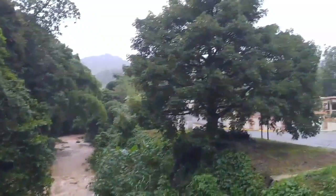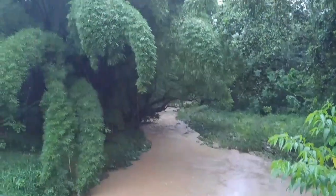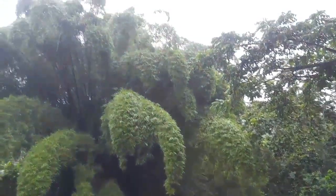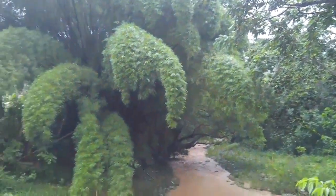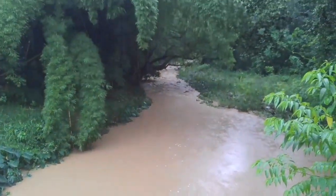And that's the Ceiba. The water is really muddy because it's raining out. And I'm gonna pray to God I don't get this camera wet. My phone, my cell phone. I'm gonna have to come back when it's not so much rain. Look at all the muddy water. The water's going crazy.